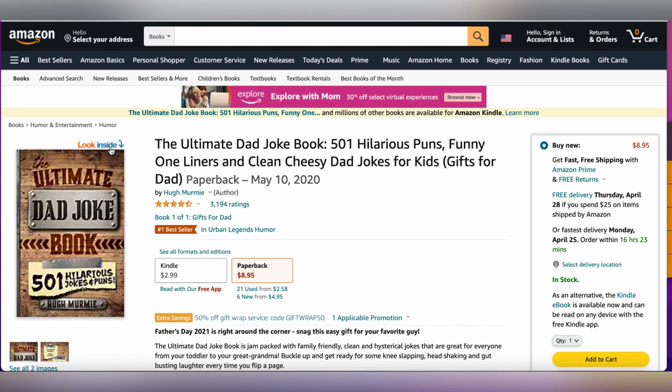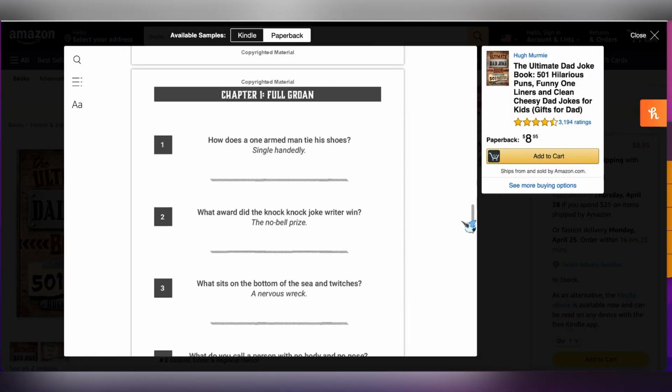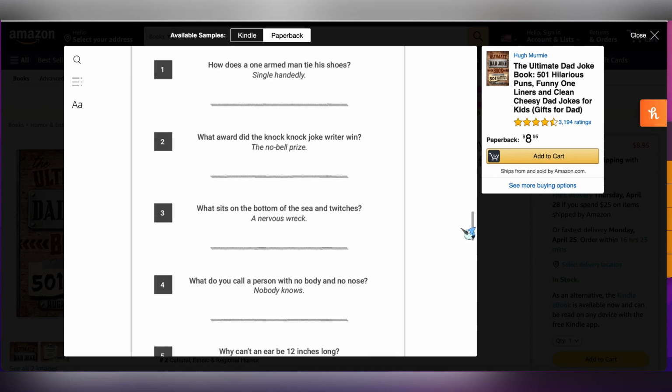Look inside. This one says, how does a one-armed man tie his shoe? Single-handedly. What award did the Knock Knock joke writer win? The Nobel Prize. What sits on the bottom of the sea and twitches? A nervous wreck. What do you call a person with no body and no nose? Nobody knows. That is a little bit funny. Anyway, that's the second one, the good dad joke book, as I call it.